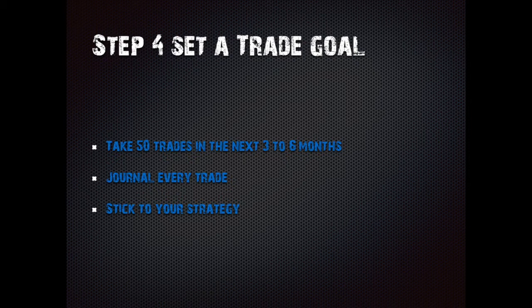So take 50 trades in the next 3 to 6 months. You're going to journal every trade. I'm going to give you a trading journal so you can write down each trade. You're going to write down the pair, the lot size, time, date. You'll see it all on the trading journal, but you're going to journal every trade. And that trading journal is also going to have questions for you, like how are you feeling? How positive are you on this trade? Things of that nature. And you'll see why once you do the 50 trades and you journal each trade, you'll see a pattern develop. And that's why it's so important to journal it.